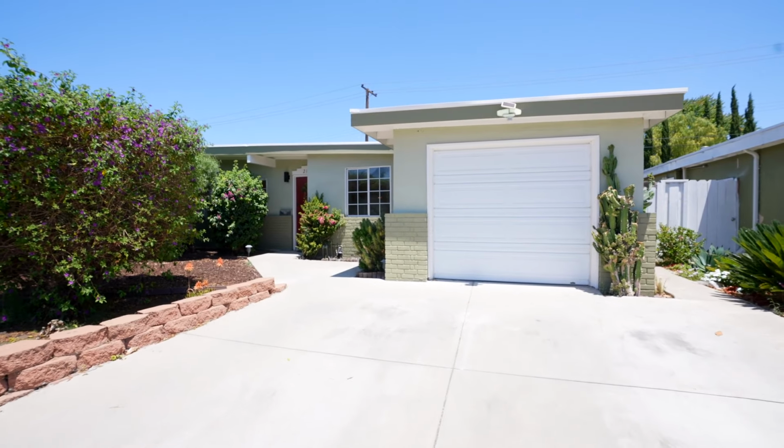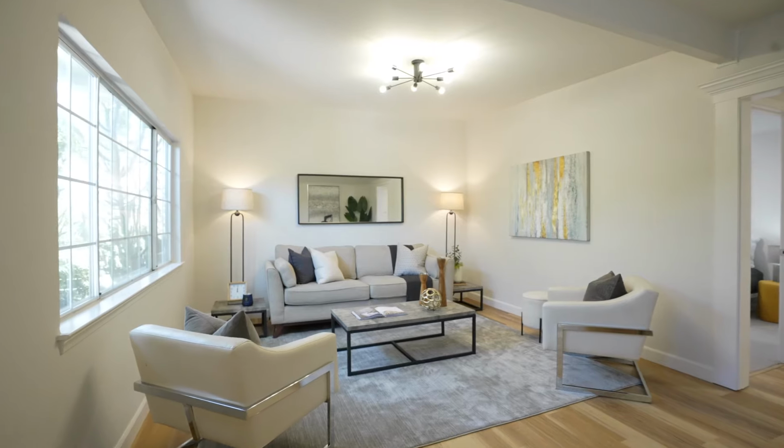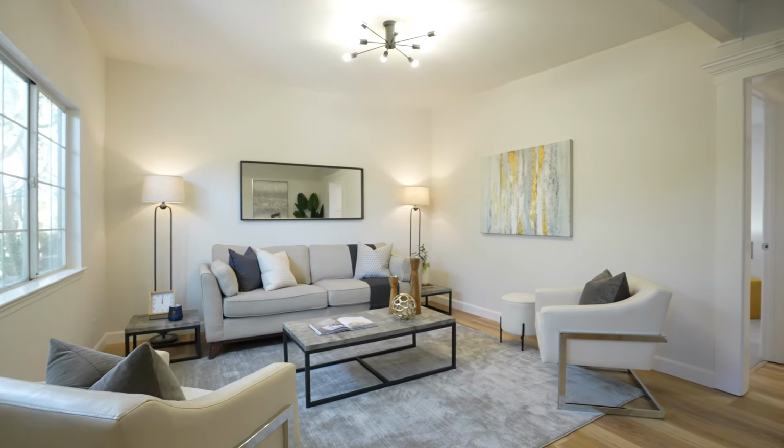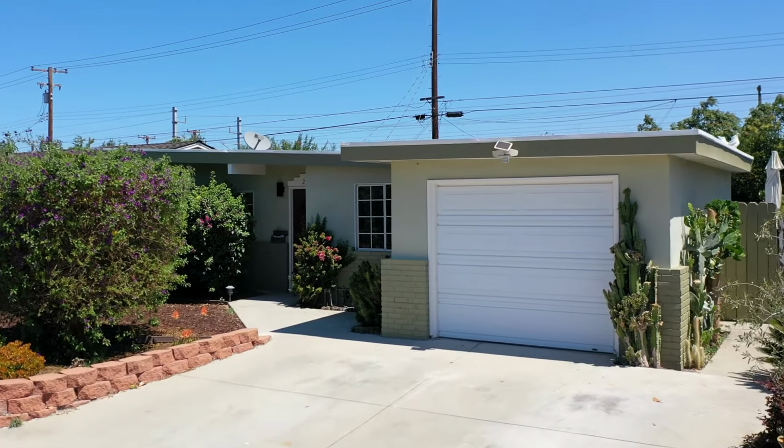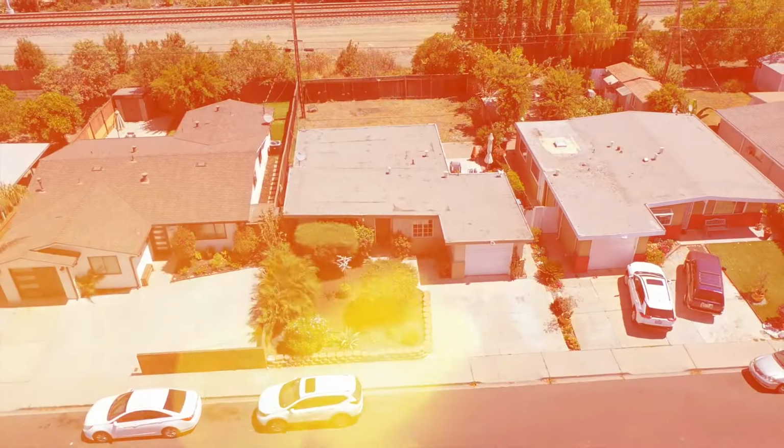Today I'm really excited to be showing you guys this recently updated single-family home boasting a very convenient location within the city of Santa Clara. Welcome home to 2107 Main Street, offering 3 bedrooms, 1 bathroom, and 985 square feet of interior living space, as well as an attached single-car garage and a sizable 6,053 square foot lot.